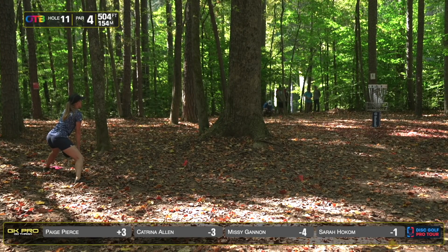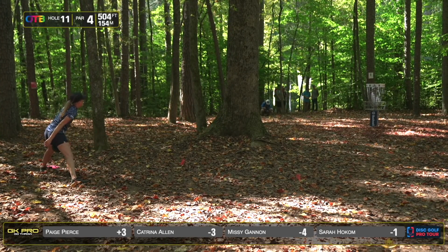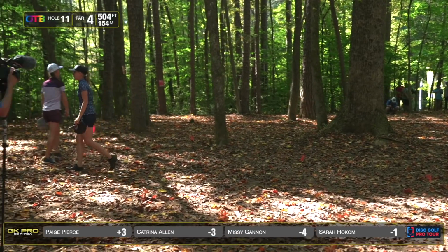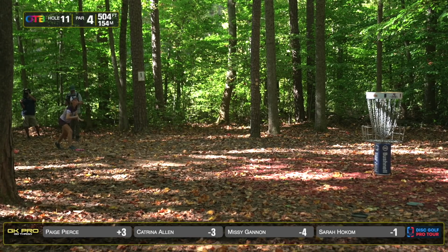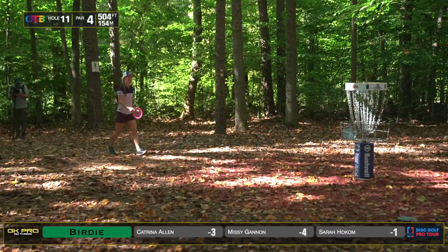Yeah, Missy outside the circle. Maybe 38 feet. Another hyzer wide straddle putt. Oh, just a little low on the cage. She makes hyzer putting look easy, and it is not easy, folks. She's really dialed in her putter so much that she can bait it at the right point.